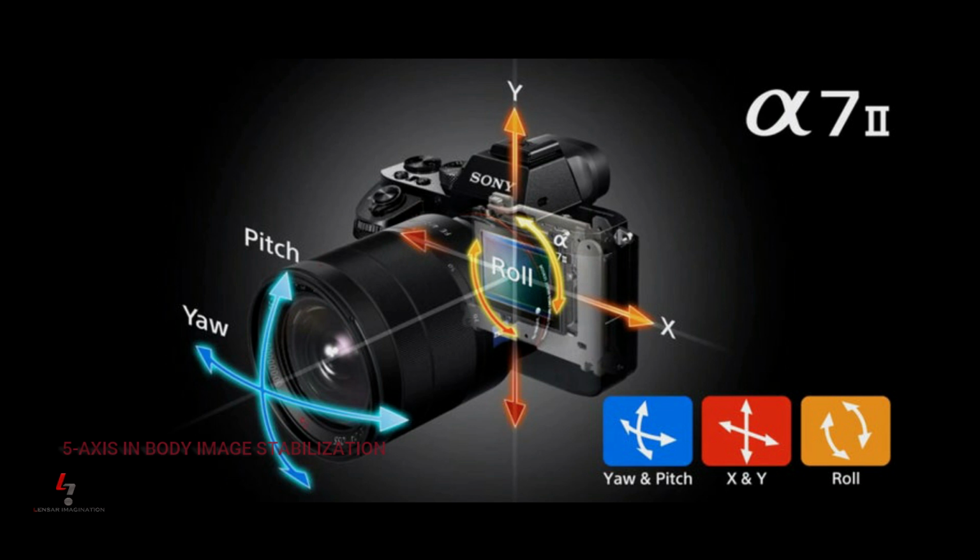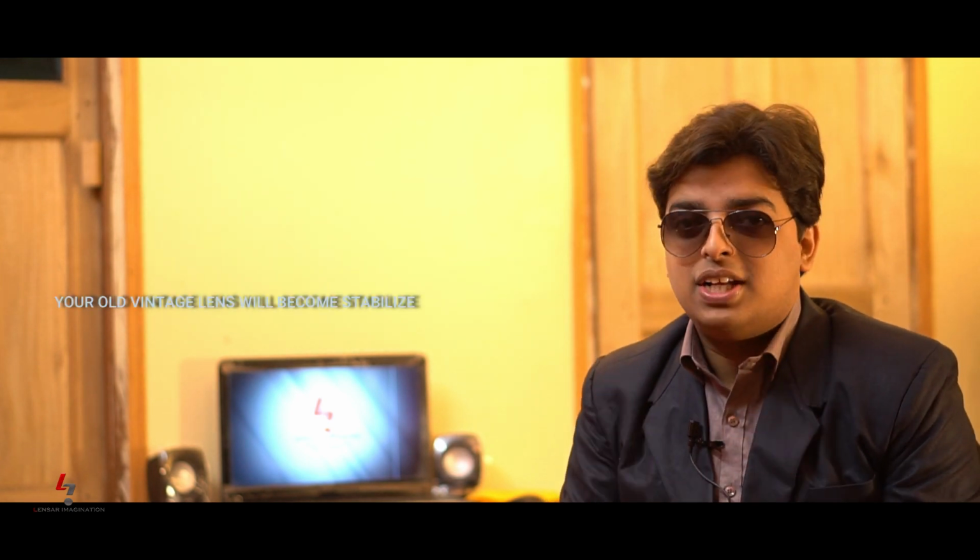Guys, if you don't know about 5-axis image stabilization, you can check it on Sony's website. Most DSLR cameras like Nikon and Canon have lens stabilization, but Sony provides sensor stabilization. What does it mean? It means whatever lens you use in your Sony cameras, it will become a stabilized lens, whether you use a non-stabilized lens or a vintage lens. Yes guys, you can use an old vintage lens on your Sony full frame body or Sony A6600 and you will get stabilized footage, stabilized image, stabilized video. It's a big advantage of Sony A6600 over Sony A6400 guys.